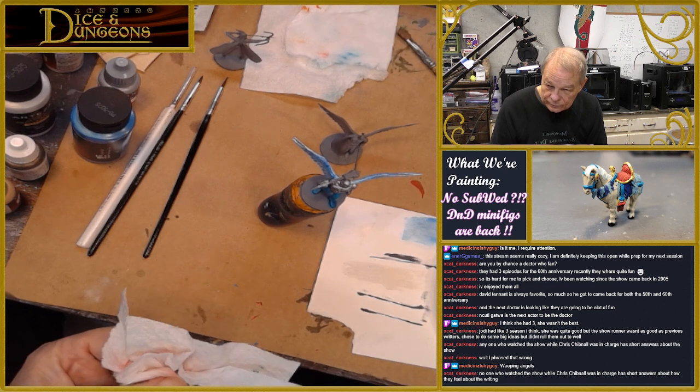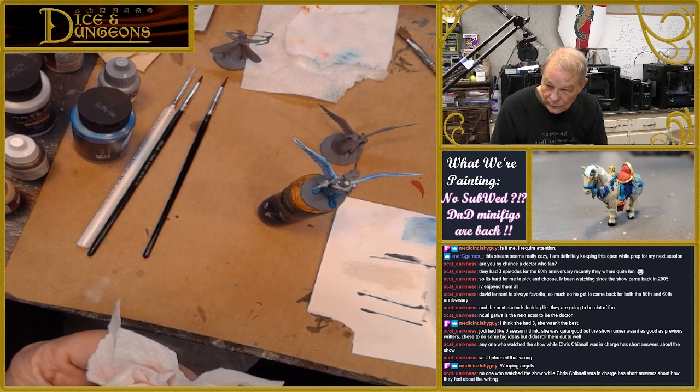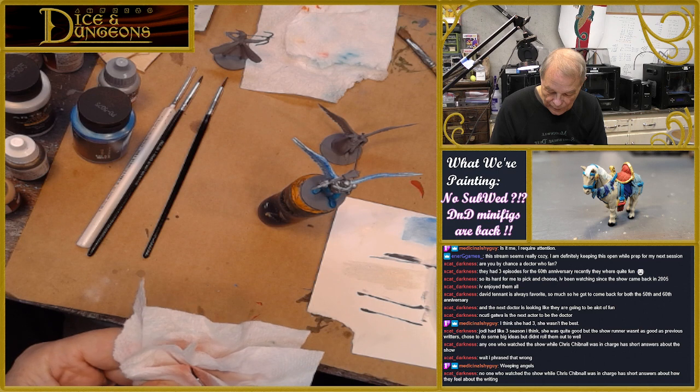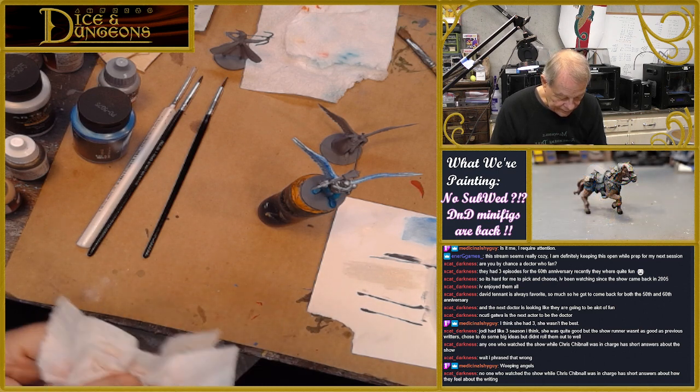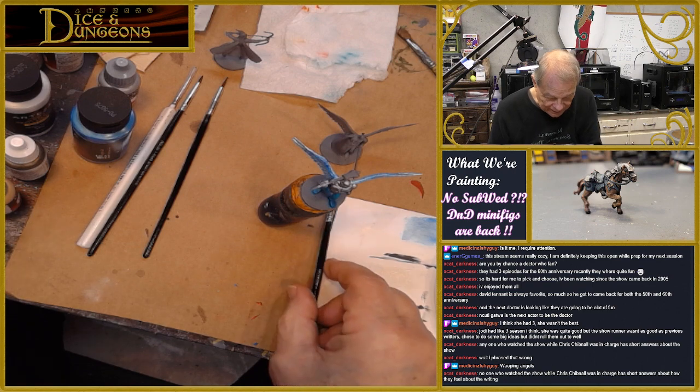And this started out as a stream of the painting of the dungeon tiles and minifigs that we use in our campaign. That's how that works.